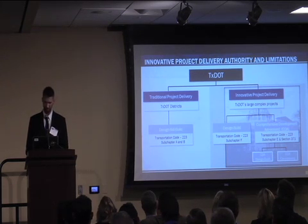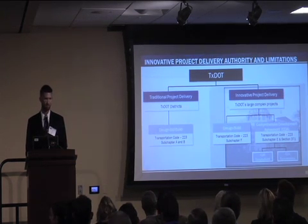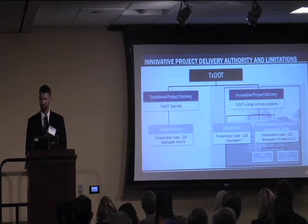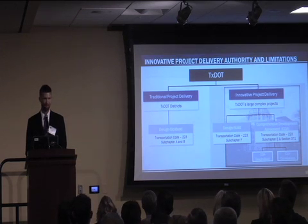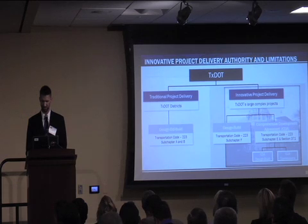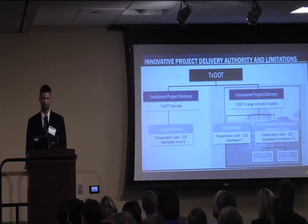A little background on TxDOT's ability to pursue innovative project delivery. TxDOT first received authority to use design-build delivery in 1991. Since then, modification to state legislation and TxDOT procedures have changed and improved. In summary, House Bill 749 authorized TxDOT to perform public-private partnership projects.